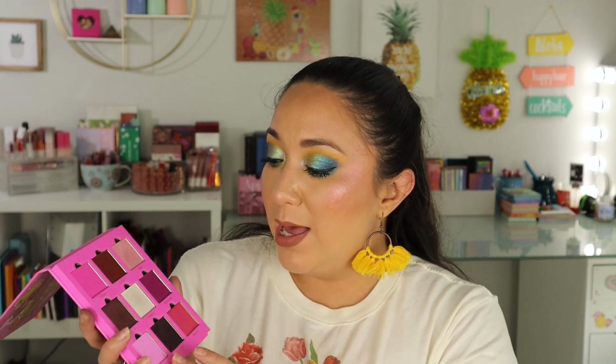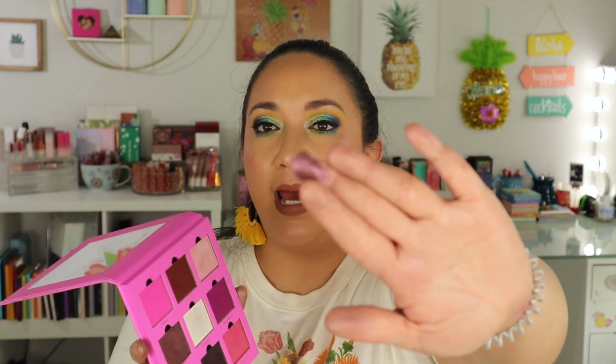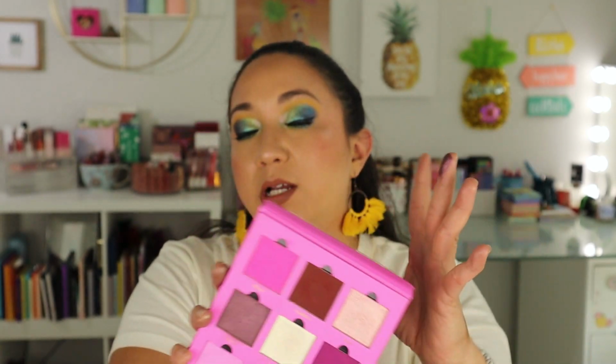The metallics in here are super sparkly and beautiful. I really love the Stay In shade. Like, if you want to do a super smoky plum look and use that all over the lid, it's so beautiful. Which I did do a look like that when I did my first impressions on this palette.